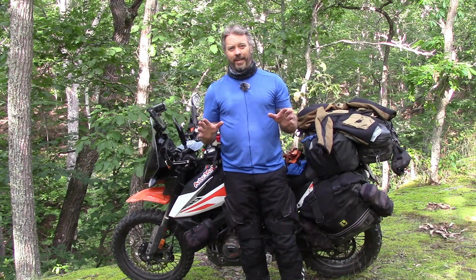The adventure jackets with all of the armor and the liners and all of that is awful. It's big, it's bulky, it's heavy, and I want to be able to have a layered approach where I get to choose which each of those layers are. I don't want someone to decide that for me.